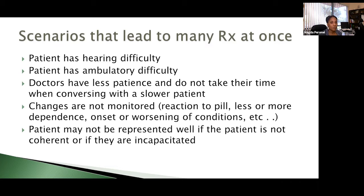Doctors in the conventional world have less time to deal with each patient individually, so they may not take their time when someone is a little bit slower or is having difficulty hearing or moving around to get to the appointment. Also, changes are not monitored very well, like the reaction to a pill, and we discussed that when we talked about the prescription cascade. Also, changes like if the patient needs more or less of the medication may not be monitored properly. And the onset of worsening conditions, these are examples of changes that are not being monitored very well.